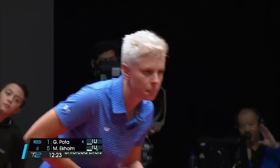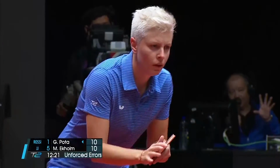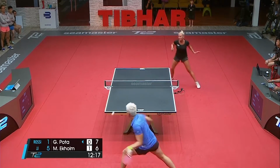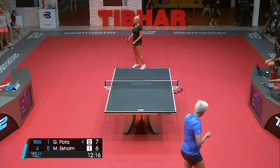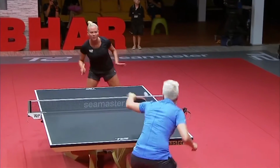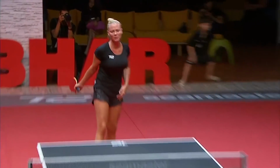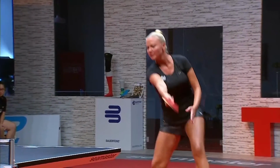Bring Ekholm into the net. Seven. Not much you can do there, though. It's another clean winner in the stats for Ekholm. The way she strikes this forehand, her whole body going forward. The racket head speed, really quick.